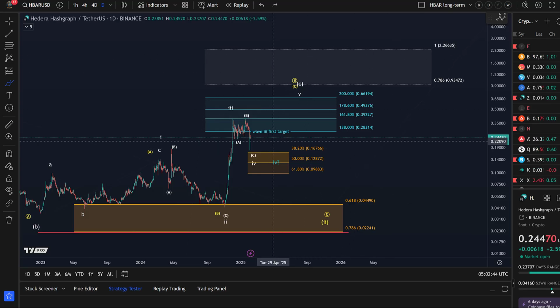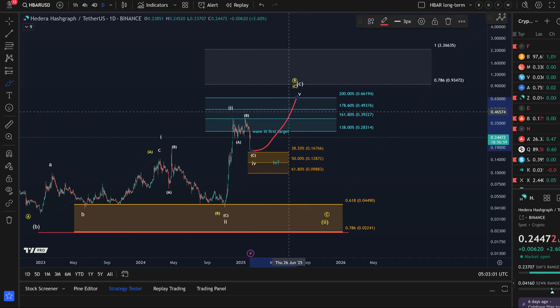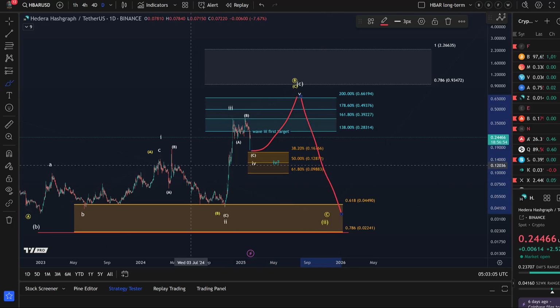Just to go back to the larger time frame, in case you're wondering, this next move up could be the last one in this cycle. It could be the last one before a large correction starts. At the moment, I think there is still a reasonable outlook for one more high on the larger time frame. But then we could really crash hard together with Bitcoin.